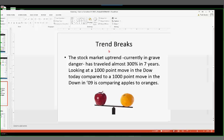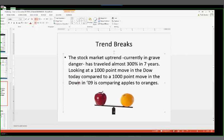So let's get into some trading stuff. Stock market uptrend, currently in grave danger. It's gone just under 300% in 7 years. You can't compare a 1,000-point move in the Dow today to a 1,000-point move in the Dow back in 2009. It's like comparing apples to oranges.